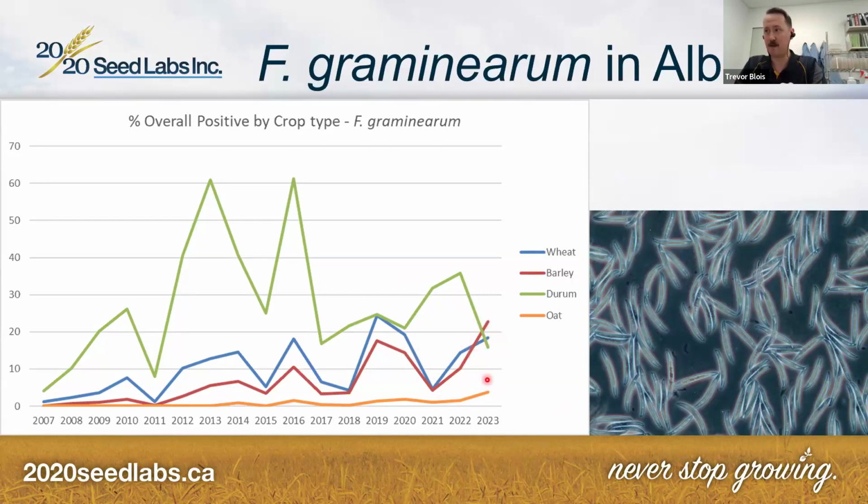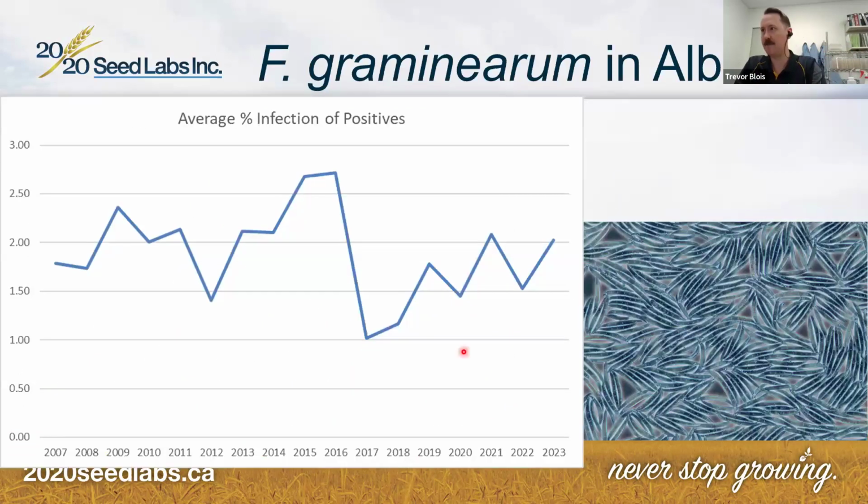And that's even higher than the wheat samples, which usually wheat is higher than barley. But we did see an increase in the wheat, just not as significant as barley. And then oats, we even have the highest percentage testing oats. Oats are quite resistant, but we've seen a few samples testing positive this year.